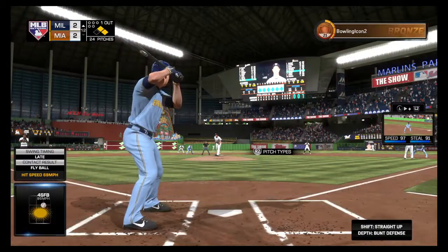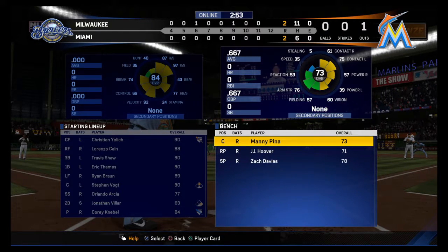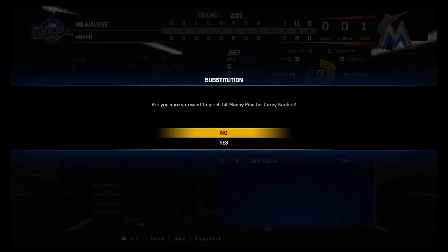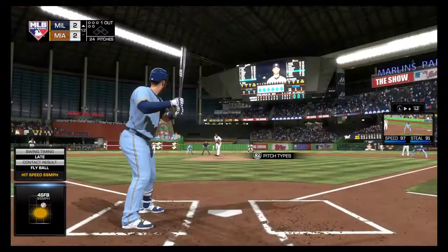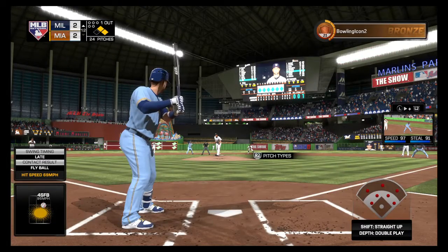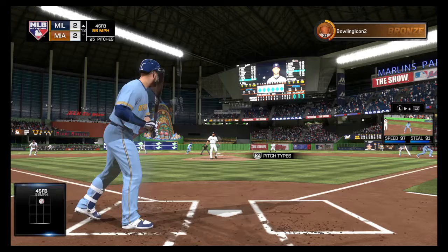Coming to the plate now, Corey Knebel. And he may instead be asked to punt. We'll see how they approach the situation with 1 away. Manny Pena will be called upon here to hit with the game on the line. Number 9, Manny Pena. A high fastball is in there.